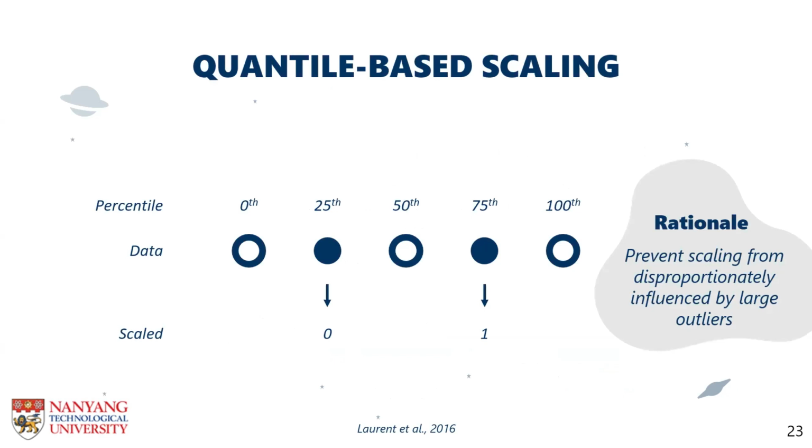And we actually have to scale our data so that the outliers do not have unduly high impact on our overall data. So the outliers beyond the 25th percentile and 75th percentile are actually being scaled.